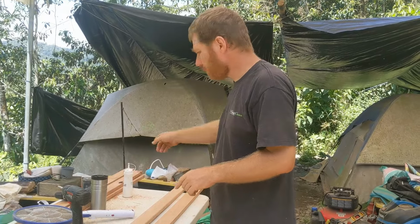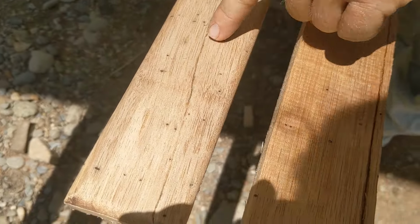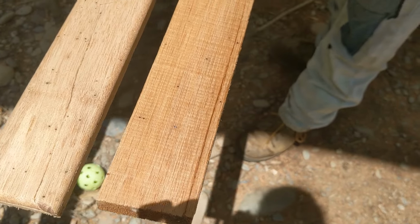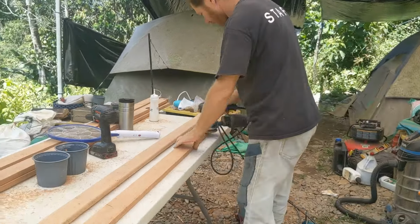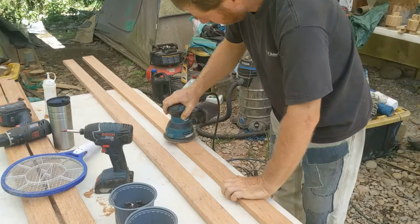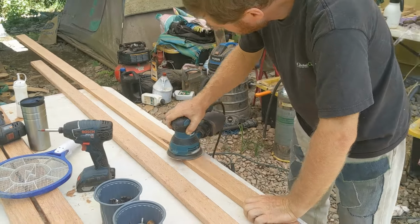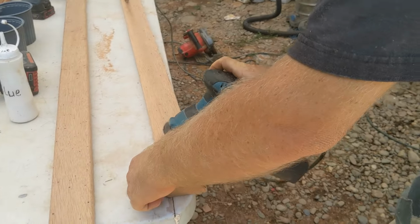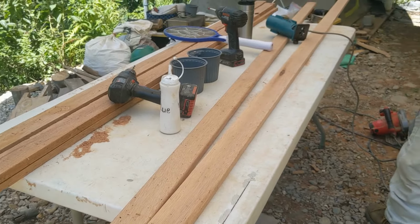I'm also fixing a bunch of split ends on the wood because it's just the length that was sitting outside. So here's one. This is a very mild one. Some of them had huge cracks that would flip open. So I dribble a little glue in there, I put a couple of screws in from the side and put it back together, and it's all good wood again. Solved.